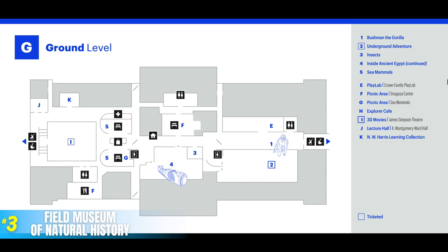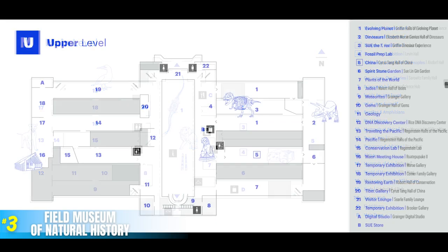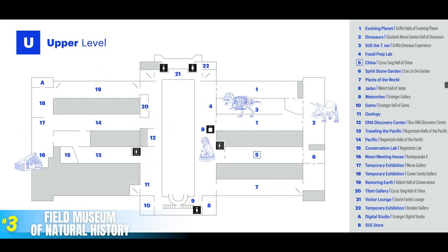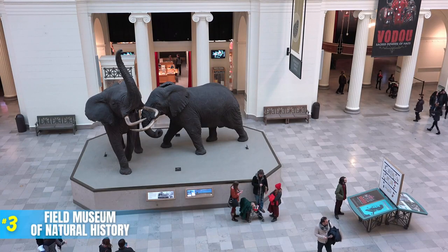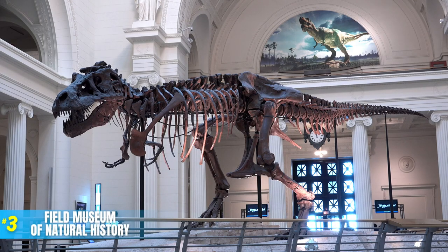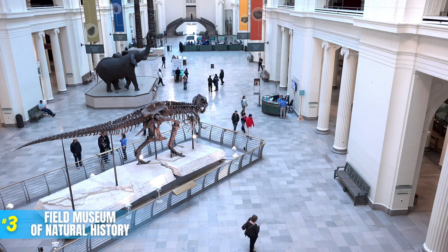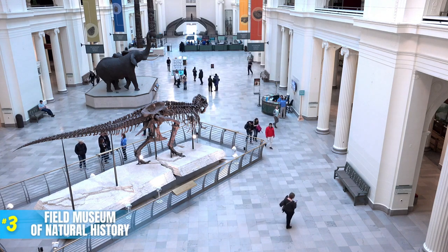Opening in 1894, yes, 1894, this massive museum is so popular that over 1 million people spend a day here taking it all in. The Field Museum offers something for everyone, and you'll need to carve out at least 3 to 4 hours of your day to enjoy every exhibit and attraction that you're going to find within this museum, especially Sue, the Tyrannosaurus Rex, which also happens to be the largest T-Rex specimen discovered at the time, with a length of 40.5 feet, and she stands 13 feet tall.